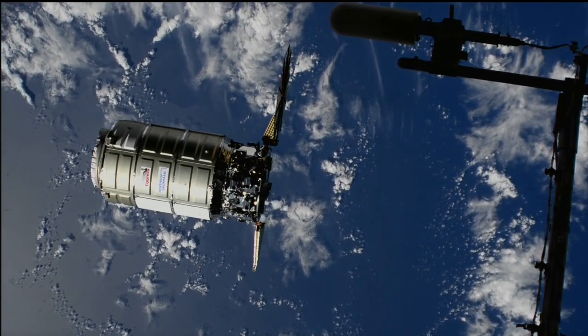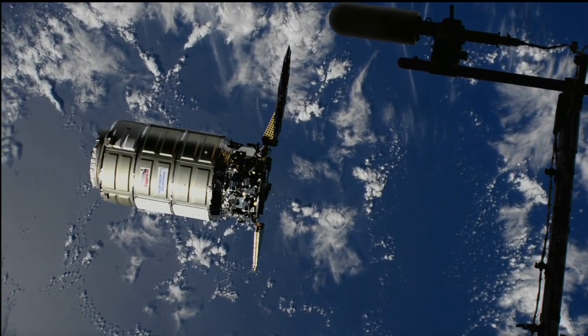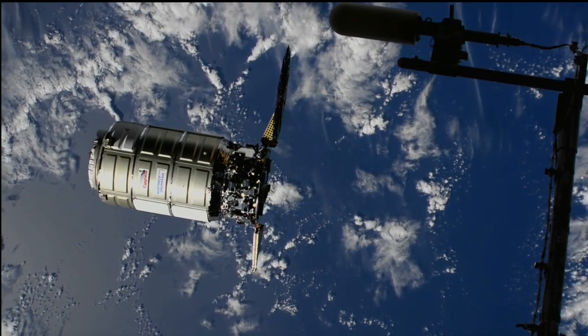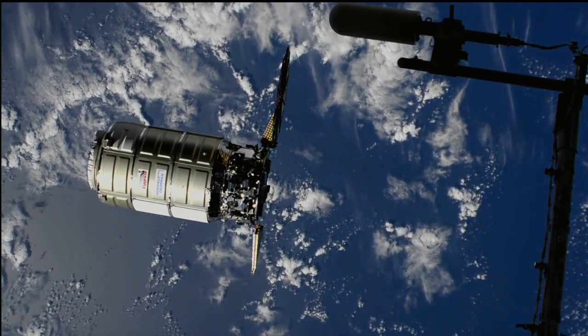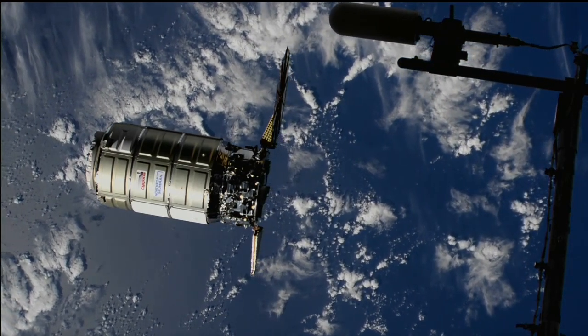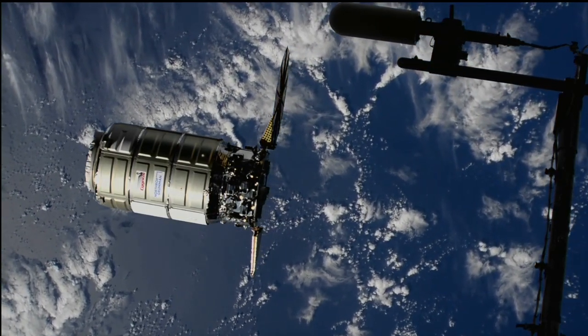Cygnus has begun moving through the 30-meter hold point, heading towards about 10 to 11 meters away from the International Space Station for NASA astronaut Nicole Mann to use the robotic arm to grab onto the grapple fixture on Cygnus. This comes after a go-no-go poll.